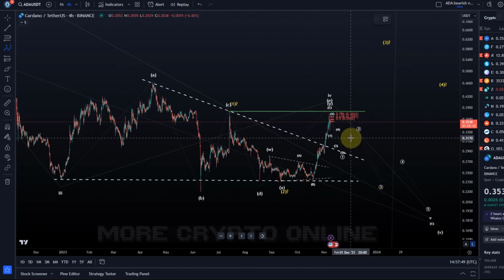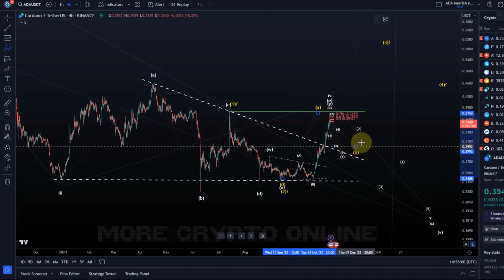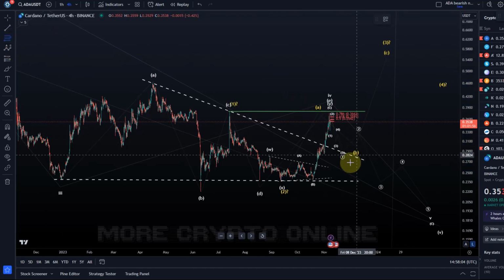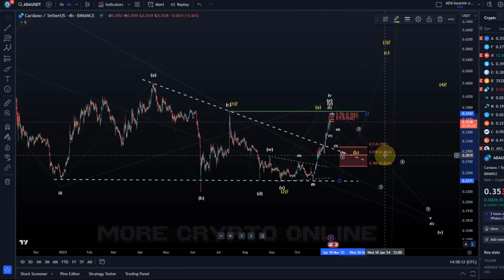I mean, overall, the situation is quite clear. There are 2 counts. There's a clear pivot at 38 cents. And I think the chance for a pullback has increased here. And it would be an A, B, C structure in the yellow count, okay? I mean, I can give you a rough idea, but I'm not happy to put that support area onto the chart yet. It would likely be between 26.1 cents and 29.8 cents.